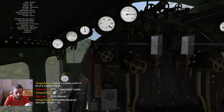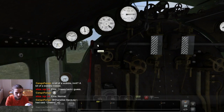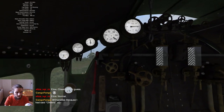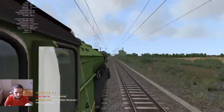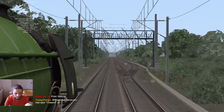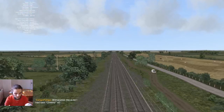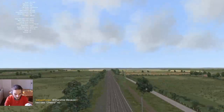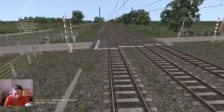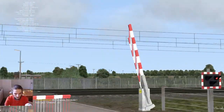Okay, 97.3 miles per hour. Good, good. Yeah, we're losing pressure a tiny little bit. Yeah, there are a lot of whistle boards on this bit. Yeah, that's a whistle board. Let's see if we can get a good image from here. Actually, this might be the same place where I got the image for the other one.